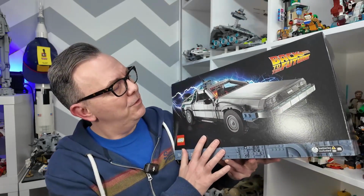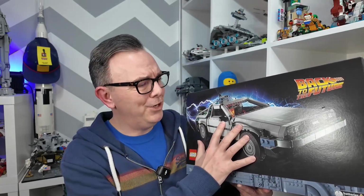Okay, so moving on to what I actually got at the convention centre. When you get there on the Friday morning and you're setting up, you have to register. And when you're registering, you get a choice of sets to get. Now, I actually picked up the DeLorean. The other 2 were Optimus Prime and Luke's Land Speeder.